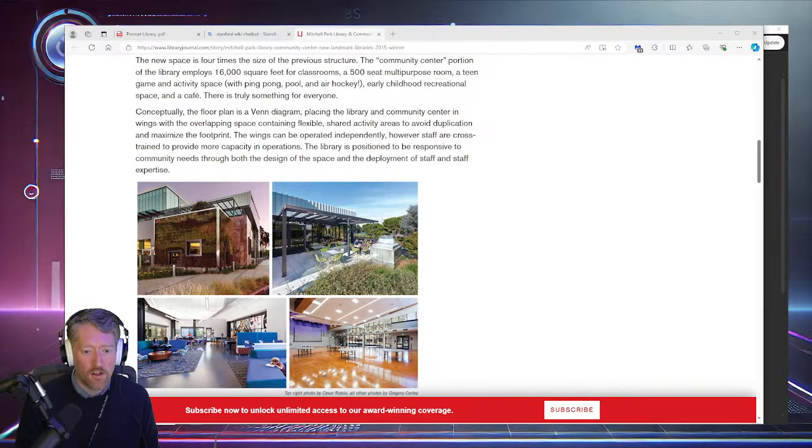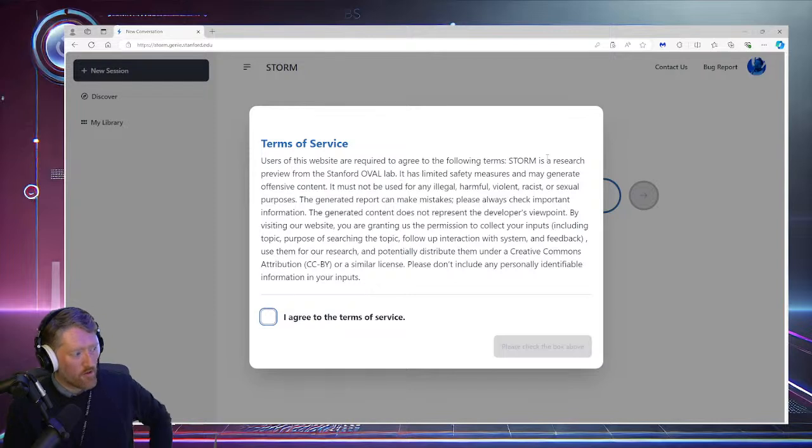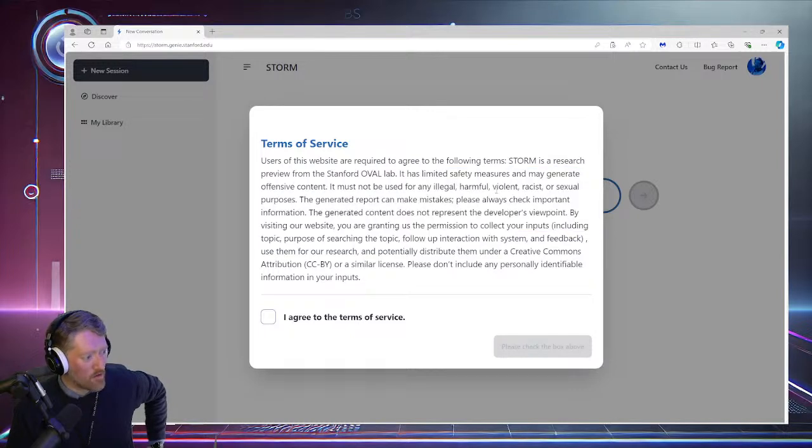Let me, because I did create an account, log myself in. Okay. Yeah, so this is a research preview. It has limited safety measures, may generate offensive content. You will make mistakes.